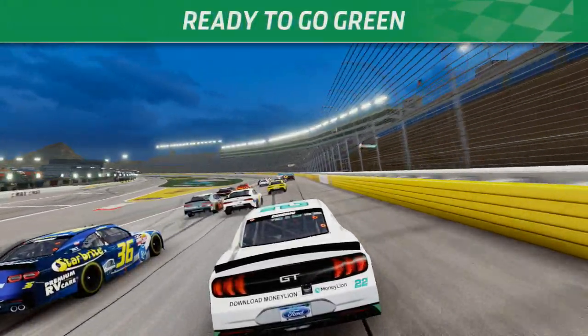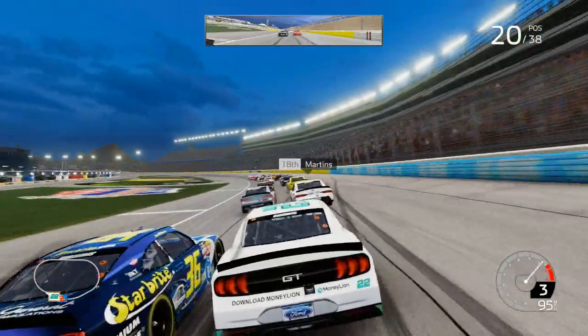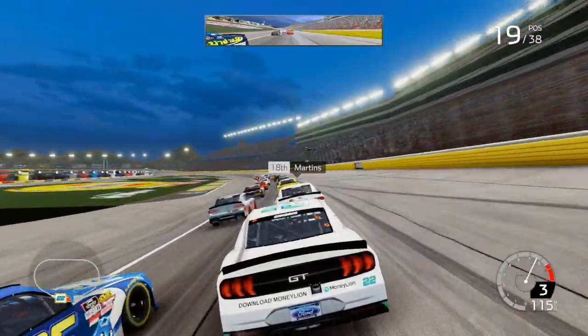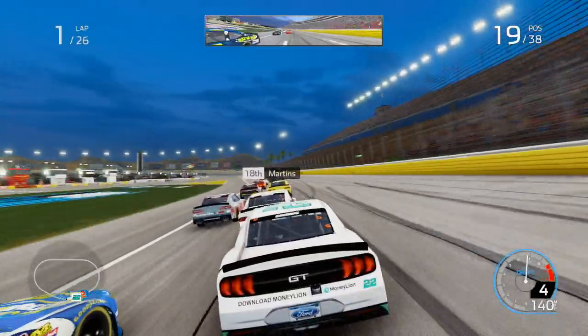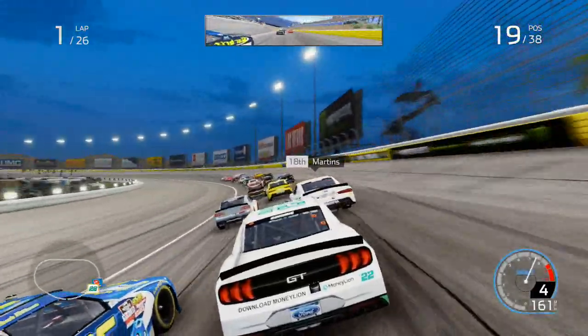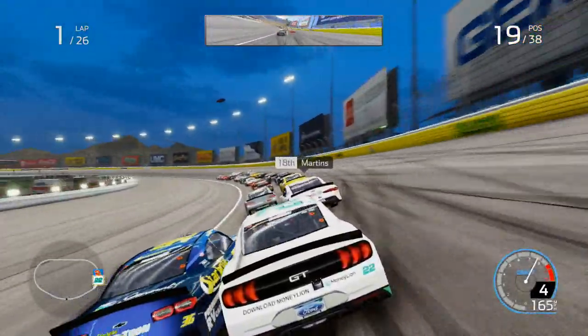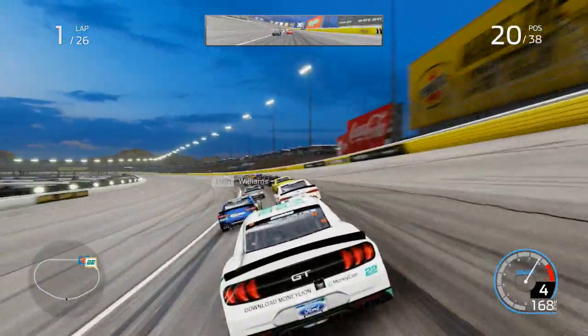On the outside, starting at Las Vegas, we're underway here at Las Vegas, and I'm glad it's a night race. And it's the same settings as it was for the Cup race that I did. Oh, it's only 26 laps. That's not too bad. Well, I say not too bad. That's actually all right. Obviously, the wedge is in 46.5.